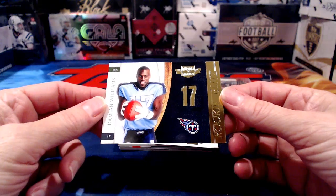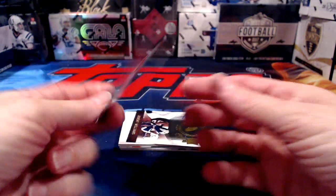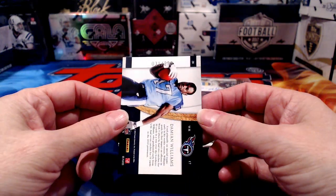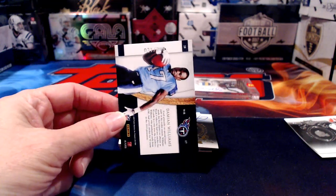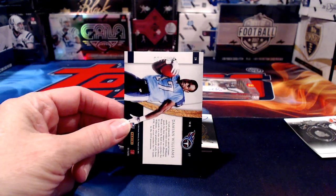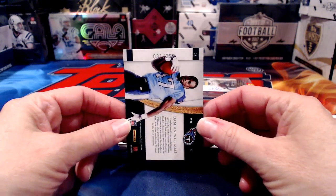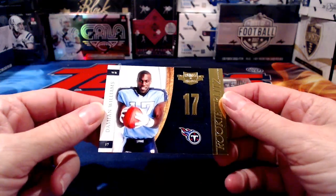Then Damian Williams for the Titans in the Rookie Blitz insert. And where's the number on that one? There it is, to 299. It's up there in that top corner. And for some reason, I still think that focus looks a little dicey, doesn't it? Let's try this again. Let's try to change that up and see, is that better? Yeah, maybe. I think it's probably about the same, actually. But anyway, the Damian Williams for the Titans.